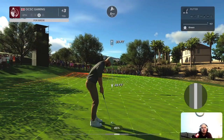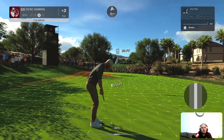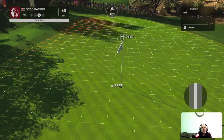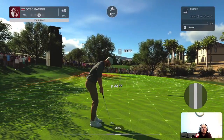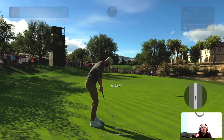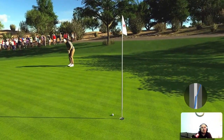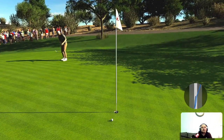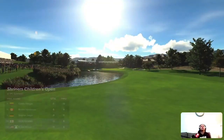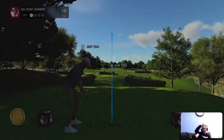You got a read? Right, down the hill here. Gotta be gentle. It's telling me it's uphill. Oh, yeah. No. Yeah, but we'll take the par. Just a tiny putt is all that remains. Bubba's back to three over. Three over for the day.